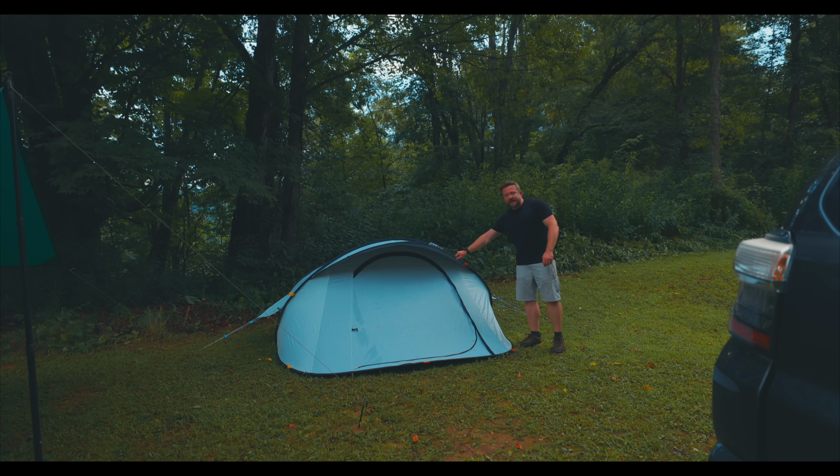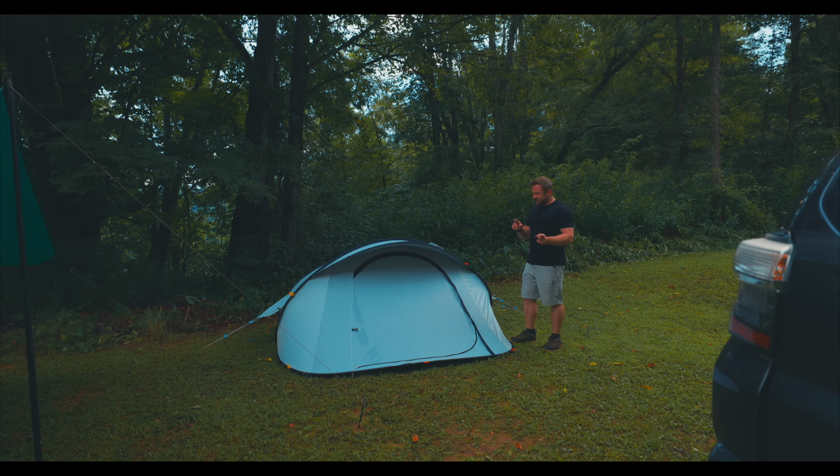As for the Decathlon tent, I don't like this shelter. First off, inside of the tent, it smells like a bag of garbage for some reason. 2, the ventilation inside of this thing is awful. I mean, really, really bad.